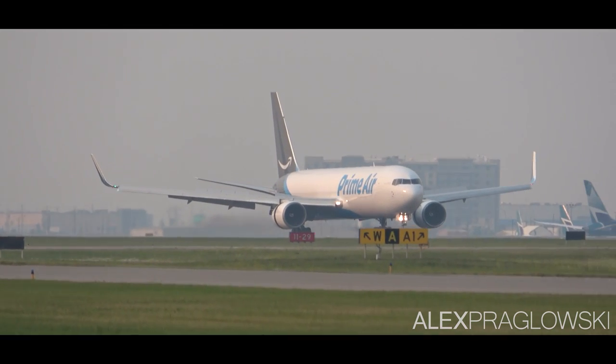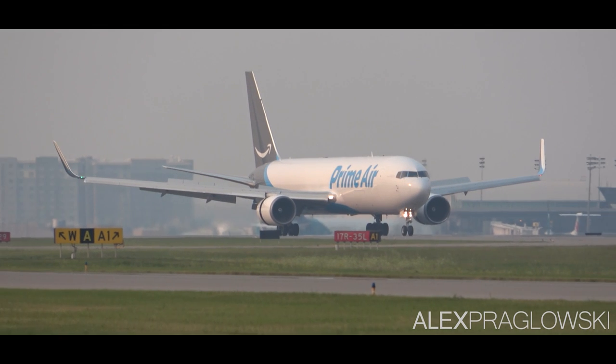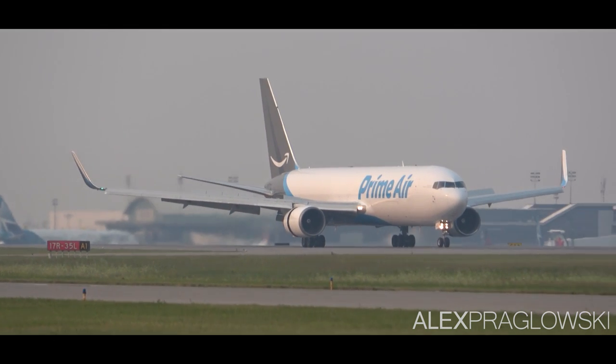Good evening. Caution turbos from the 767 just landed. Wind is 120 at 8. Clear to land, runway 17 right.